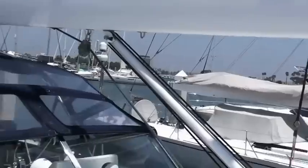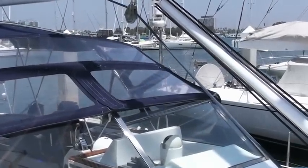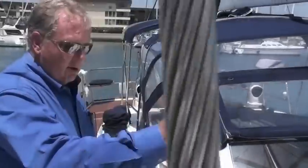Large, very sturdy looking vang there. And these spars are also painted. I think, as I recall, that was about a $4,500 upgrade to paint the spars, but they're beautiful in the gleaming white. Here we have our running backs.